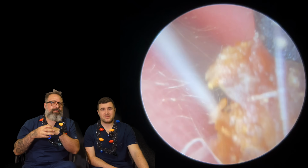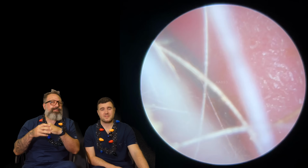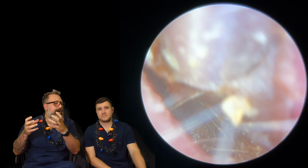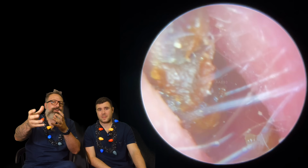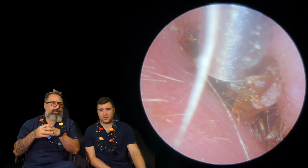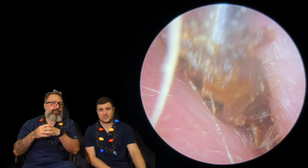That's a really tricky one, to be fair. It's not easy. And I think when you couple that with a dry canal, it's drying the wax out so it hardens into the shape of the canal. And then you can't get it out to the entrance of the canal, so it's just too big. I'm surprised you're getting the suction tube in there, to be fair. It was a difficult one to do.